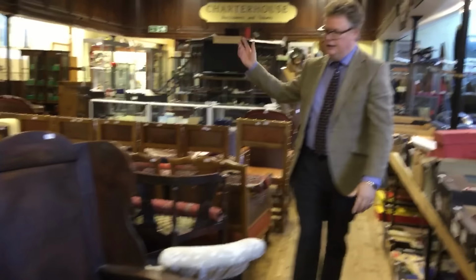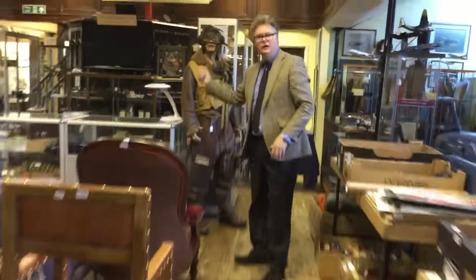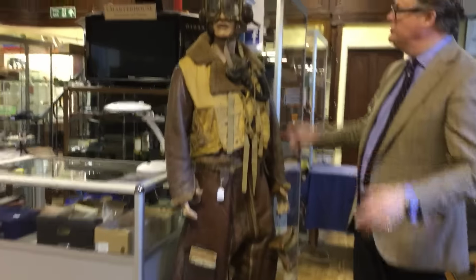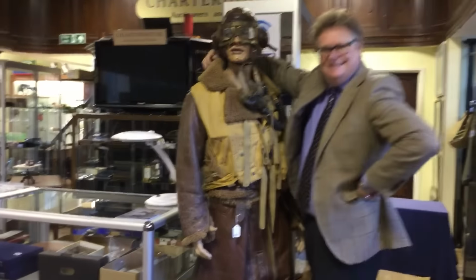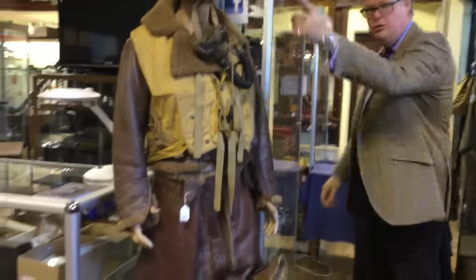We have more chairs and rugs, more chairs, more rugs, and then down here we're going to come past Doug. Doug we talked about earlier on. He's in day one. He's estimated between £1,500 and £2,000. Hello, Doug. Maybe I should get a little selfie with Doug. And then through into the cabinets.